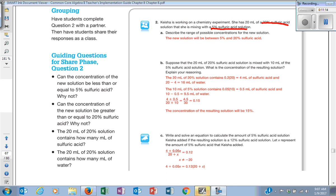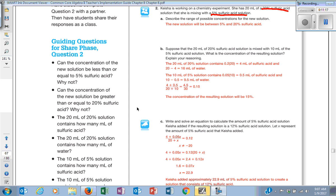All right, so suppose that the 20 milliliters of 20% is mixed with a 10%. Oh, yeah, sorry. 20. So we have 20 milliliters of this at 20%. She's going to mix it with 10 milliliters of 5%. What is the concentration? Okay, so again, we go through this.